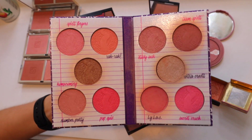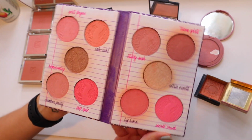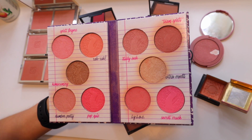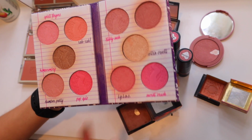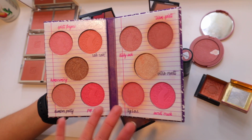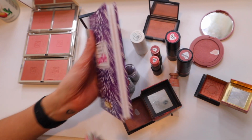This is a limited edition product. I got this for my sister for Christmas a couple years ago, and I absolutely love it. I talked about this in that discontinued video. I use so many of these blushes. Honestly, looking at this, it makes me want to get rid of all of my powder blushes because why would I need anything more than this? So we'll see, but definitely keeping this. I love this so much.